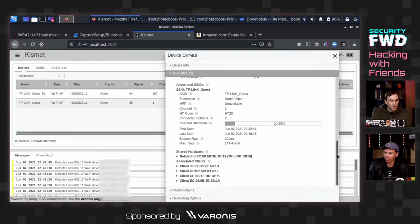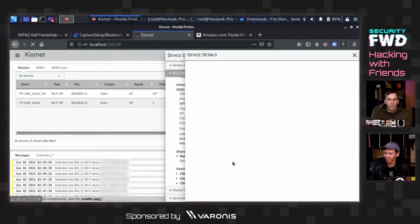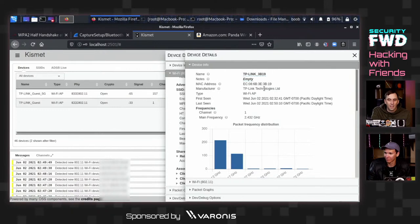Now, this is interesting. We can see shared hardware related to another MAC address. If I click on this, we can see there's another access point here that is marked as shared hardware, meaning it's identified this as another Wi-Fi network that's out there that is being originated from the same device. If I click on AP details, I can see there's another TP-Link that is apparently coming from the same device. So this allows us to track relationships.